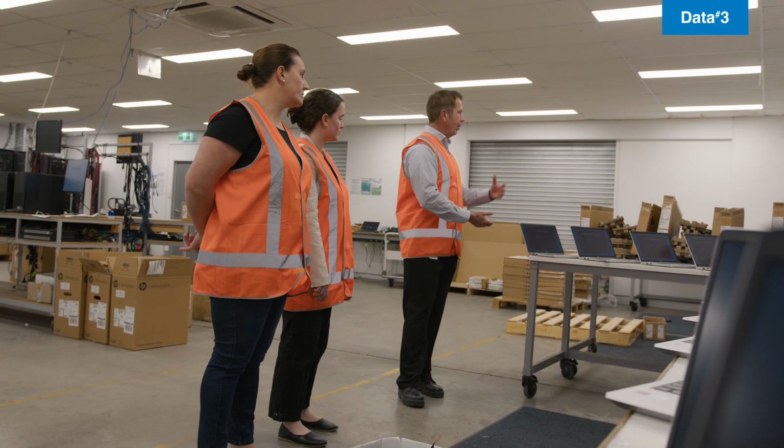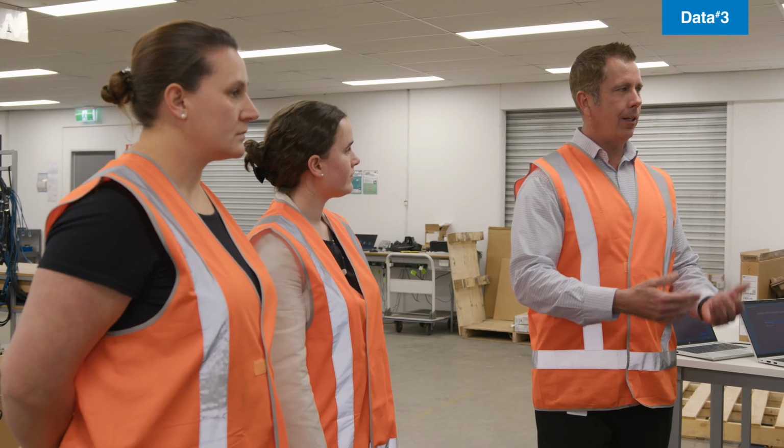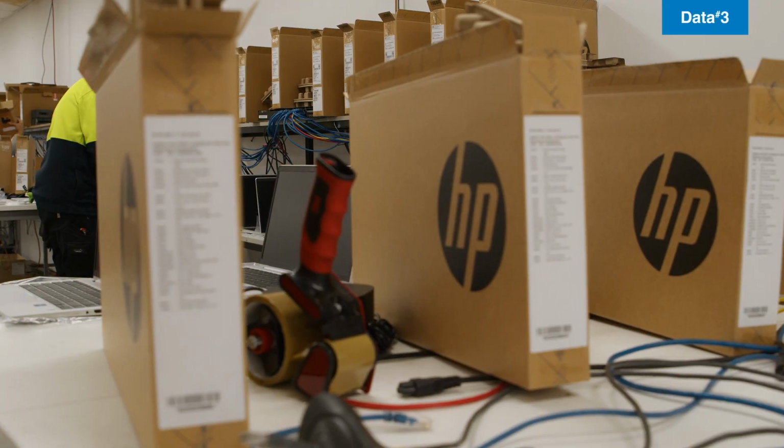Looking specifically at devices, we have several deployment options. Pre-imaged for zero-touch deployment on your side, so out of the box the apps, settings and security profiles are installed. Our specialist team can pre-image more than 10,000 devices per month.